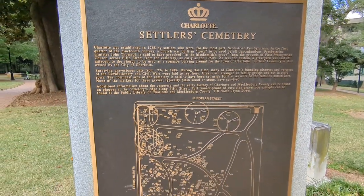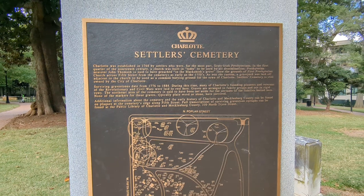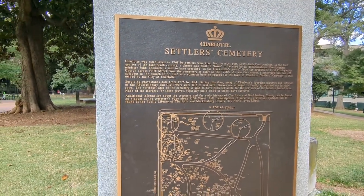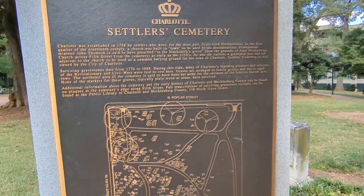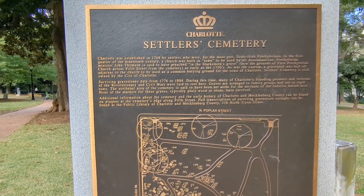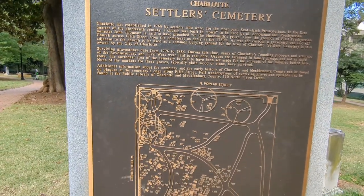That's an interesting look. In the 1750s, as was the custom, a graveyard was laid off adjacent to the church to be used as a common burying ground for the town of Charlotte. Gravestones date from 1776 to 1884. Many of Charlotte's founding pioneers and veterans of the Revolutionary and the Civil War were laid to rest here. Graves arranged in family groups, not in rigid rows.